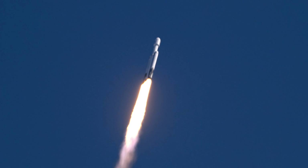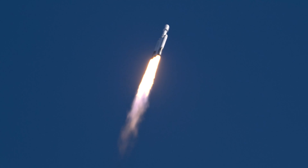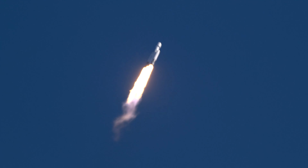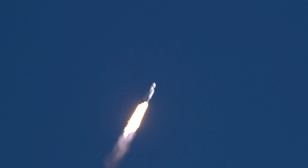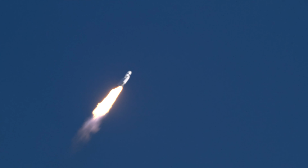Coming up, they're going to back off those engines just a bit as we get ready to head into max power and telemetry nominal. Hear that power and telemetry on the vehicle are good there. Everything's looking really Falcon well. Falcon Heavy is supersonic.